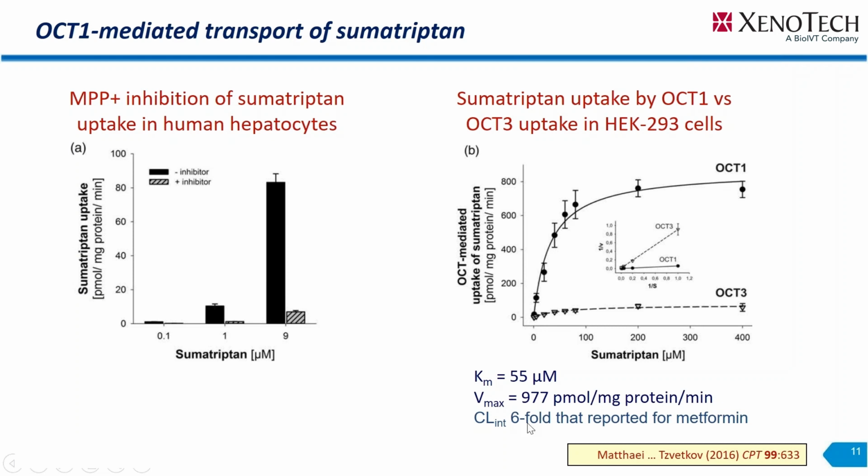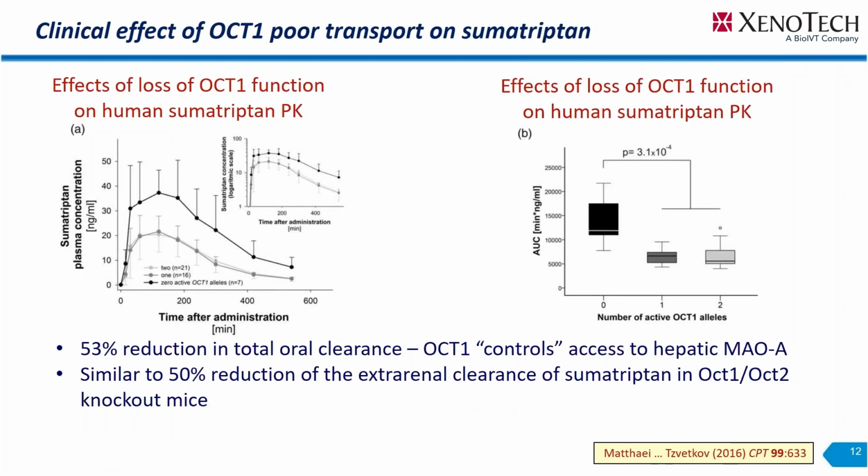They also looked at the clinical effect of OCT1 poor transport on sumatriptan. So for the effect of loss of OCT1 function on sumatriptan PK, you can see that if you have 0 active OCT1 alleles, you have a dramatically increased exposure. And that translates then to about a 50% reduction in total oral clearance. And the way I think of this is that OCT1 controls access to hepatic MAOA.